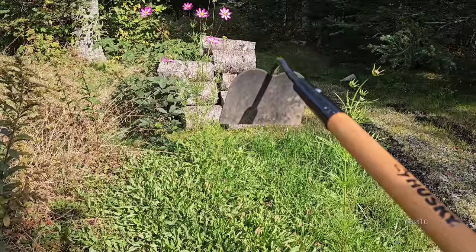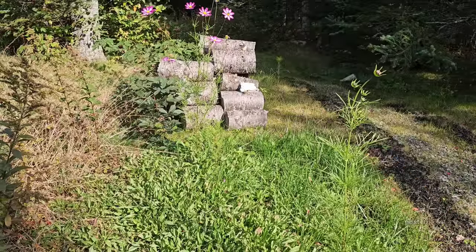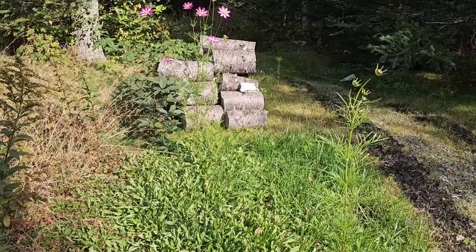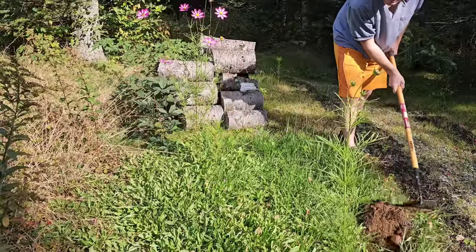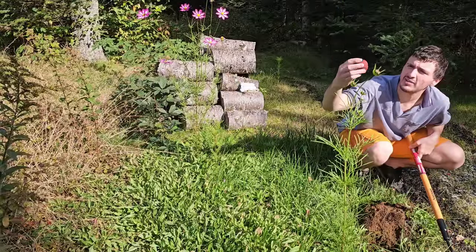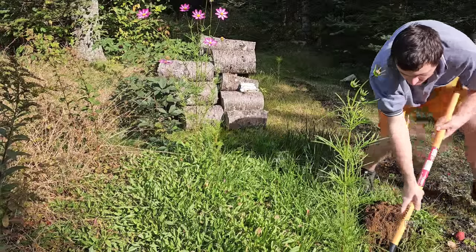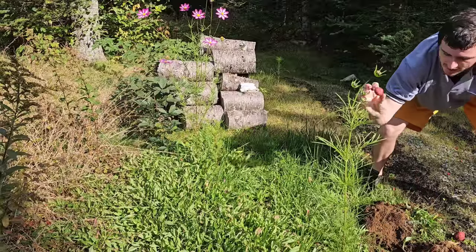All right, everyone. I got the hoe out. This is where I planted my potatoes. Those plants died over a month ago. Let's see if there's any potatoes actually under here. They didn't seem to do very well, but maybe. Look at that, we got a red potato. Oh wow, we got a bunch of little potatoes in there.